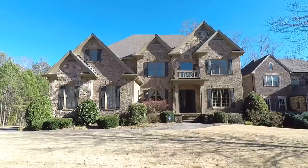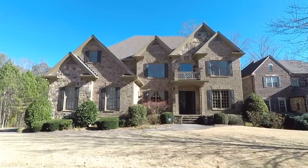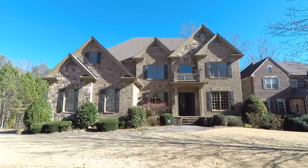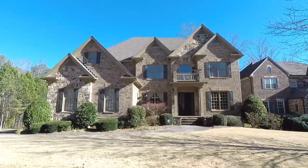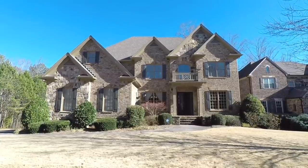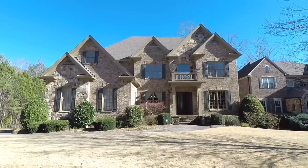Now, what is unusual about this home is that it has a 2-floor basement, which is not common in Metro Atlanta. So there's an incredible amount of square footage in the basement that is waiting to be completed.